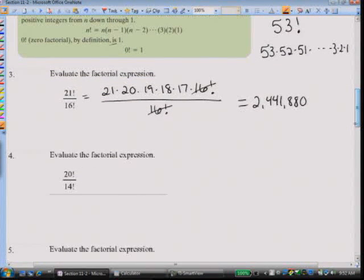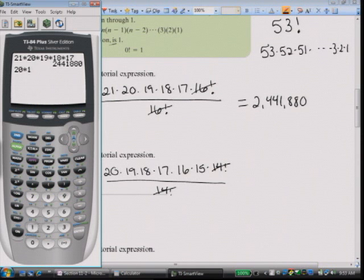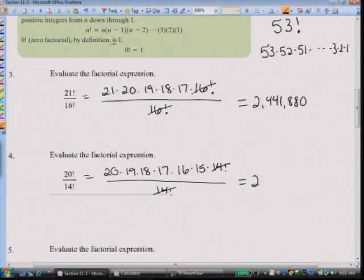Okay, so 20 factorial means 20 times 19 times 18 times 17 times 16 times 15. How about I stop right there and put 14 factorial? Does that make sense? So I'll put a 14 factorial down here, and those cancel, and then I can just do 20 times 19 times 18 times 17 times 16 times 15, which is 27,907,200.